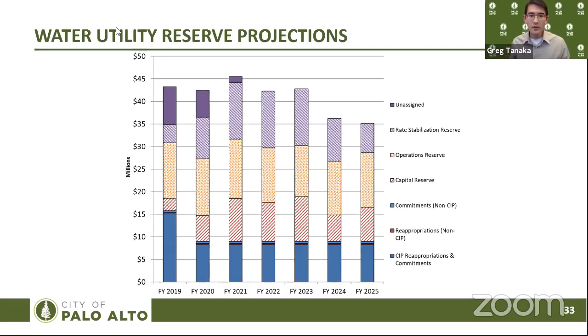Yes, so this slide hopefully helps to visualize the unassigned funds a little bit better. You can see they're in the purple bar at the top of the chart, and you can see that they're gradually being drawn down. This chart shows end of year balances. At the end of fiscal year 2022, there are no more funds in the unassigned category, and the operations reserve at that point is within the guideline range. Okay, thank you.